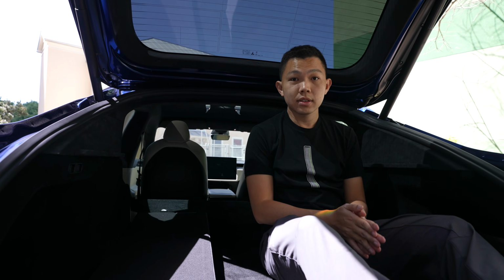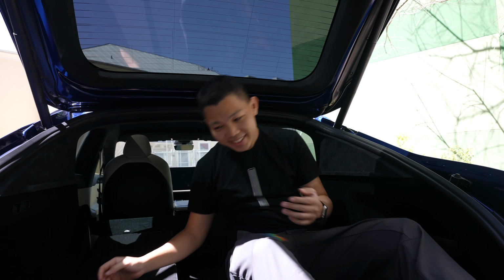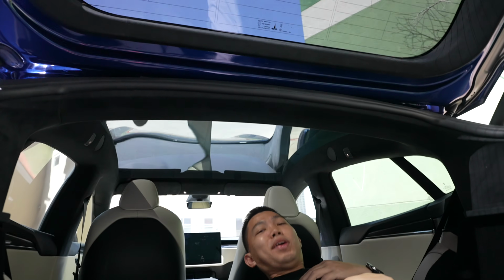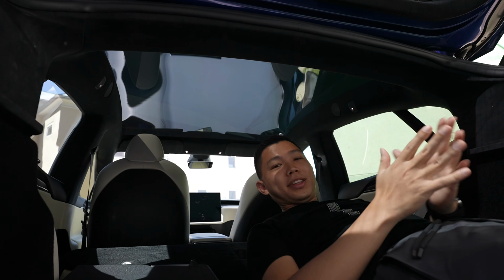It's quite significant. Can you do cam mode on this? I wish this was a little bit higher, but it is a sedan. So we go inside. Not as spacious as the Model Y, but still, it's a lot of space. A lot more than the Model 3.